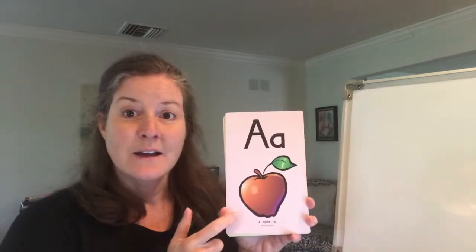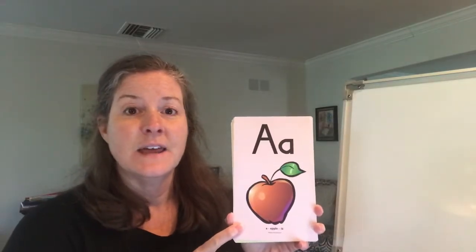Today is Wednesday, and we have a lot of reading that we're going to do today. We are going to review our tricky words. We're going to work really hard on sounding out words and reading a story called Fun at the Pond. Because we have so much to do today, we are not going to review our letters and their sounds individually like this, but we will review them in words that we read.